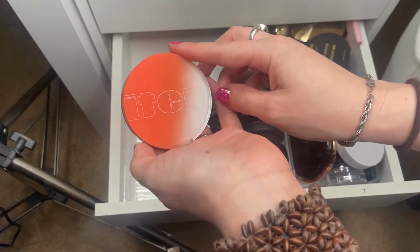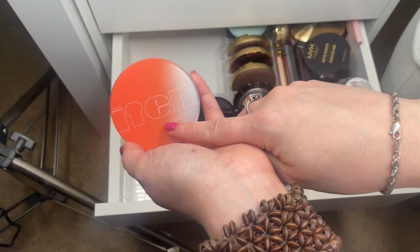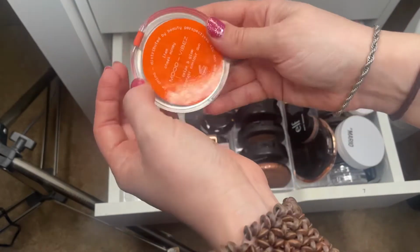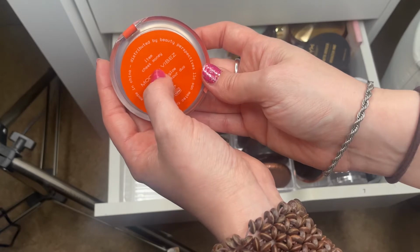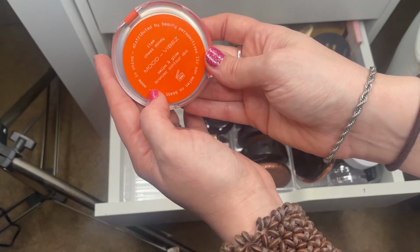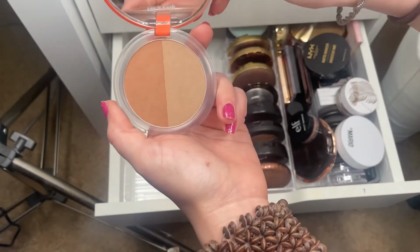Now, I got this from, I think it was an Ipsy, and I actually love this brand. This is from Addison Rae, and her brand is now being sold at not Ulta, at Sephora. Her brand name is Item, and this is Item Cheek Money, and I think the shade is Mood Vibes. Swipe and Glow Bronzer Contour Duo. I don't know, but I do know that I love this.